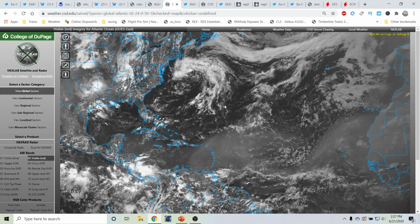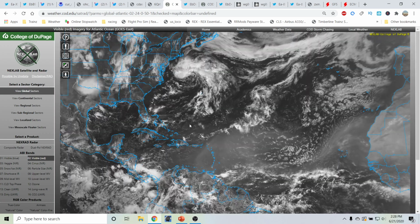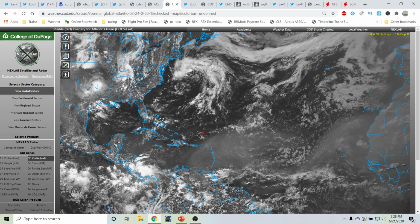deep tropics. Speaking of the tropics, this is the satellite image coming from the COD Meteorology College of DuPage website. You notice here this large Saharan air outbreak now moving its way into the Caribbean and the Lesser Antilles. Lots of dust and particulate matter being distributed over the islands right now, and there's this large Saharan air plume. Now, over the next several days, all of this will continue to move off towards the east here.